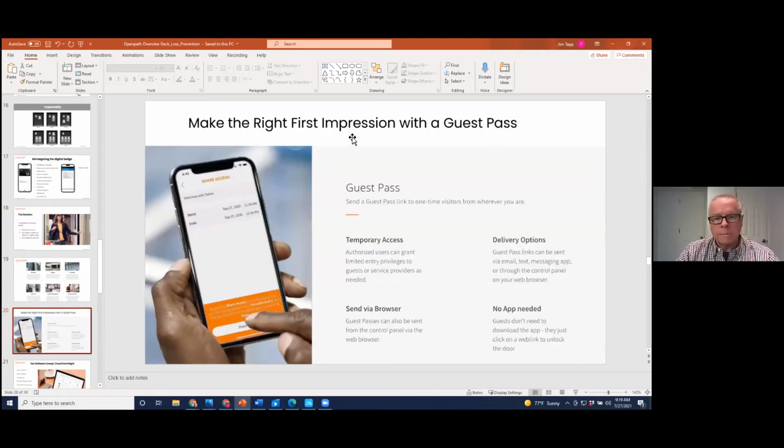Another thing that's a little bit different about this is if you're a storefront owner and you're not at the store, you can issue a guest pass. Now, I sent one to Joey and Beth earlier this morning. If you get the chance, maybe you can open up your guest pass and unlock the door. But what you can do is you can say, this is Beth's visit. I can just type in the purpose. And I don't know if you heard, but somebody just unlocked the door behind me.